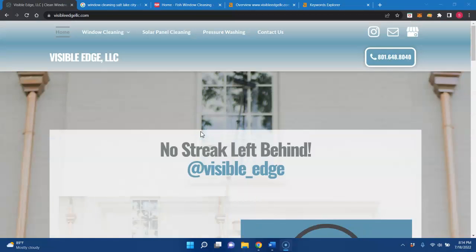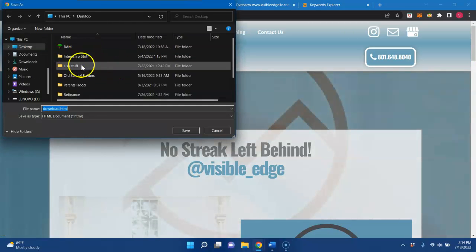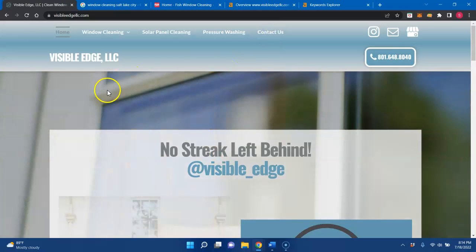Another good thing to do is, if you save any photos or your logo here, save them with a keyword, and that counts as content as well. So make sure all your photos are saved as something like Salt Lake City window cleaning or window cleaning Salt Lake City, those types of things. A buyer intent keyword means that it has a service and a location. And I'll show you some examples of those later.